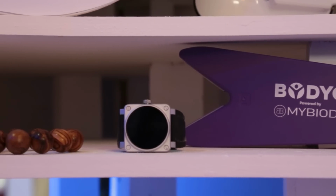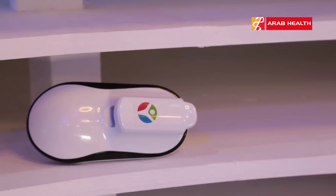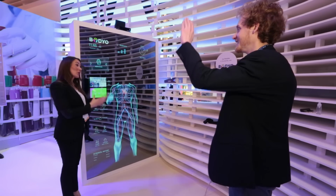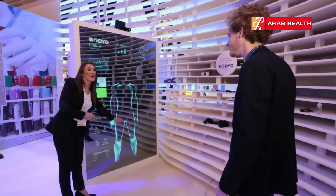Is it accurate? It's 98% accurate. We've done our scientific studies in comparison with various other brands that are available, and also the DEXA, which is gold standard. Okay. We also have various other connected devices. So we can go through your vitals here as well.